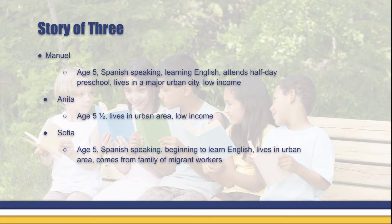Manuel is deliberate with his drawings and marks, and when asked about these markings, he will tell you that the book is about Transformers. He does not differentiate between print and the pictures on the page, nor does he write words other than his name. He knows what his book is about, but does not give it a title.